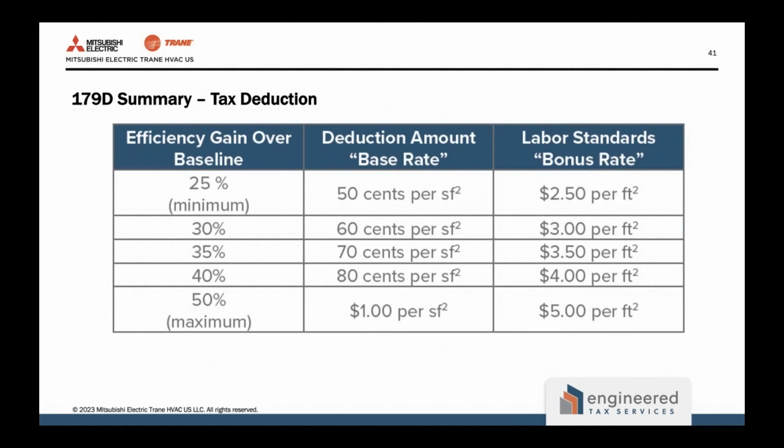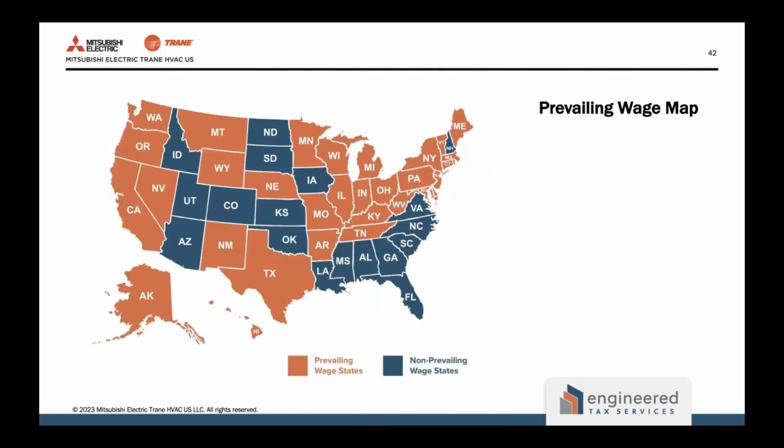And here's just a chart showing the breakdown of the sliding scale with and without the labor bonus. So this prevailing wage map, you can find it on sam.gov, SAM, like Uncle Sam. The prevailing wages are determined by the counties. It varies very much throughout the USA. Some don't even have them, and some are surprisingly low.